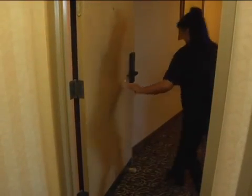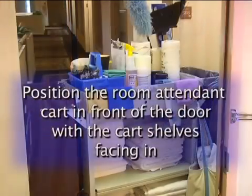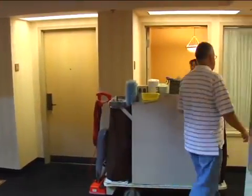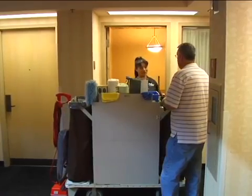If the room is vacant, prop the door open and proceed to clean. Your room attendant cart should be positioned in front of the door with the cart shelves facing in. This provides security by blocking unauthorized entry to the room and positions cleaning supplies for easy access.